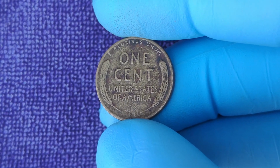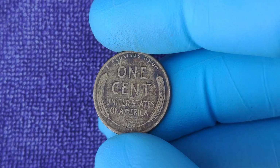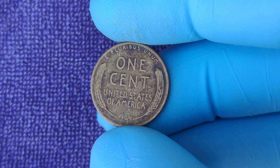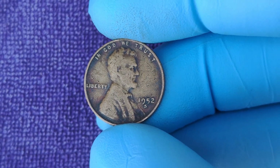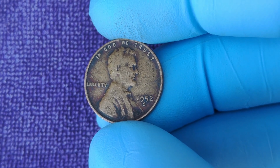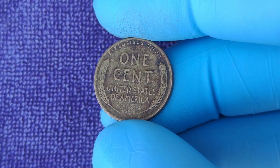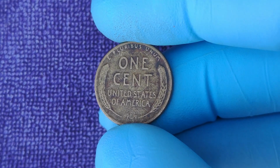A 1952 wheat penny has achieved a value of $67,472, from 1 cent to a sum that could buy a car, fund an education, or make a significant investment. So, the next time you come across an old jar of pennies, a family coin collection, or even a forgotten roll tucked in a drawer, take a closer look. That tiny S beneath the date might just be your gateway to a remarkable discovery.